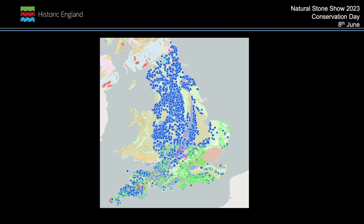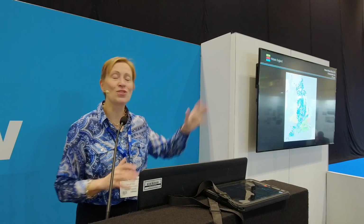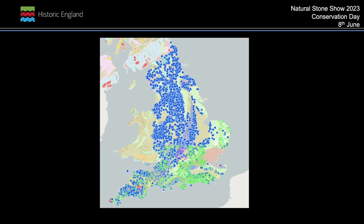This just gives you a little screenshot of the database. What you can see here is a GIS, a Geographical Information System map explorer. Obviously, we're only looking at England. I apologise, Historic Scotland has a fabulous database for Scotland as well, so I must plug that. But here we're looking at England, and you'll see lots and lots of blue squares, which are the sources. Then somewhere in there you'll see some little green dots. They're the structures.